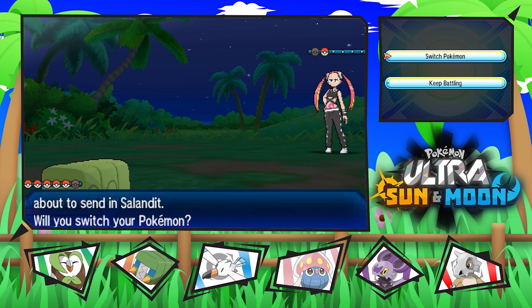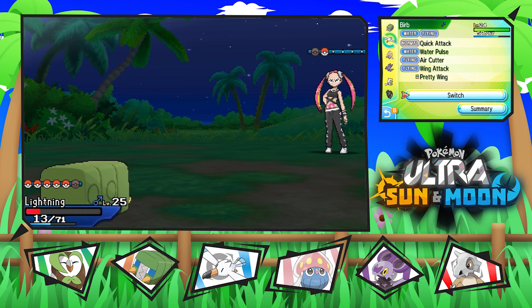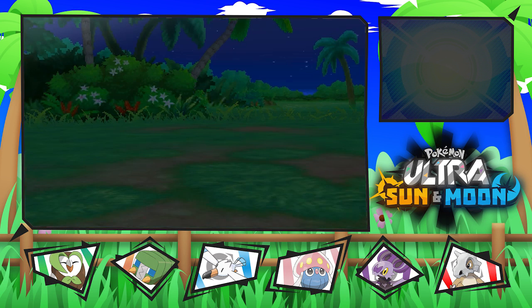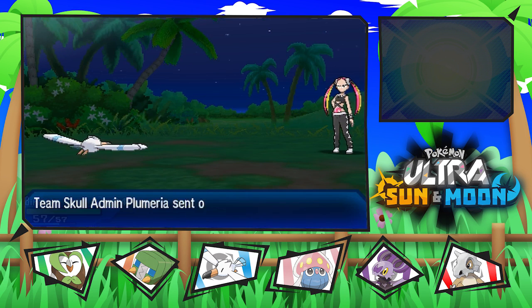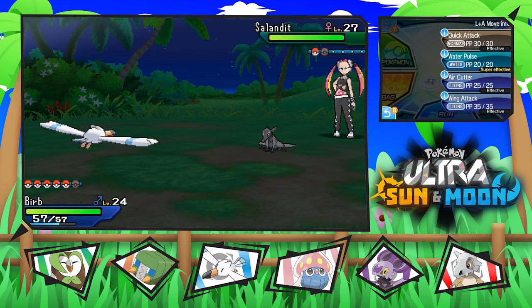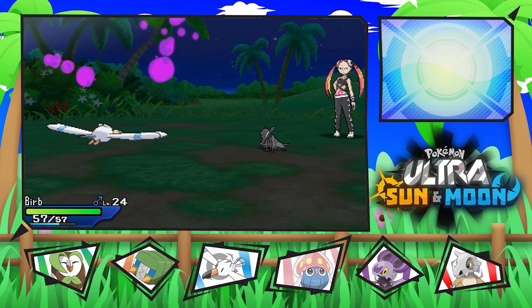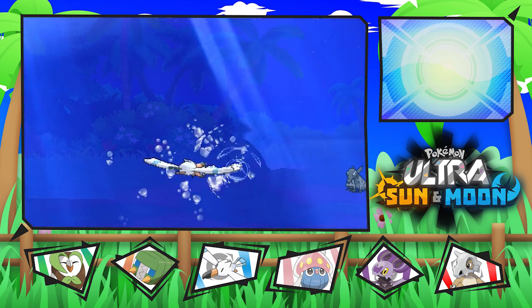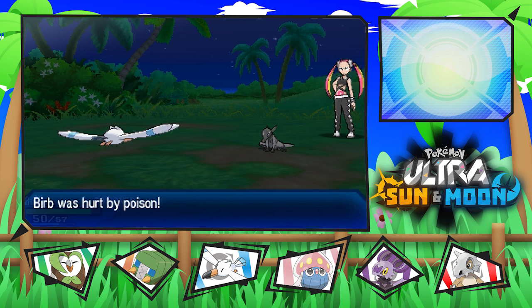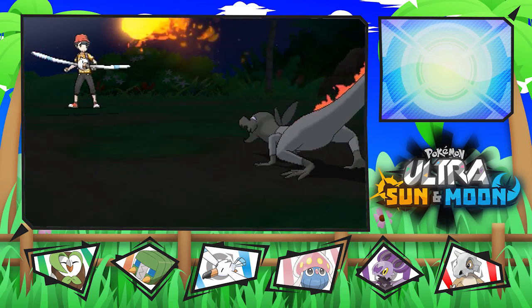Ooh, Salandit. Okay, I'm going to bring out Burb, because Burb has a Water-type attack, and that is going to be able to take down this Pokemon quite easily. So here we go, bringing in Burb, and Burb, I want you to use Water Pulse. Here we go. Water Pulse, and take this Pokemon down. Poison Gas. Why did you have to go and use that? It's okay. Perfectly fine. Just use Water Pulse once again, and then take this thing down.